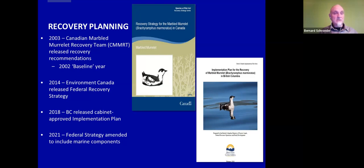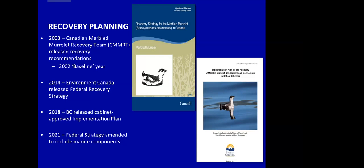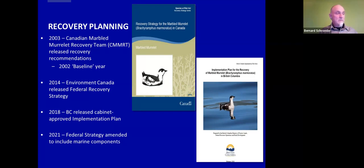In 2014, Environment Canada released the Federal Recovery Strategy. In 2018, the province released a cabinet-approved implementation plan for the recovery of the marbled murrelet. And in 2021, the federal strategy was amended to include marine components. The federal recovery strategy identifies potential terrestrial critical habitat described by biophysical attributes related to nesting habitat, and it sets recommended minimum amounts to retain within six conservation regions. So it's a constant mapping exercise that's going on by the province, the amounts of critical habitat throughout the province.